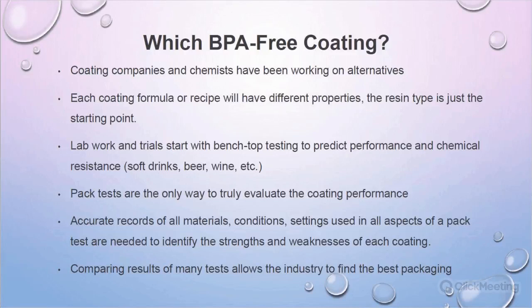That's just the starting point. That's a tool to give them a guideline. They end up doing the pack test as the only true evaluation of the coating. And that's where you guys get involved.